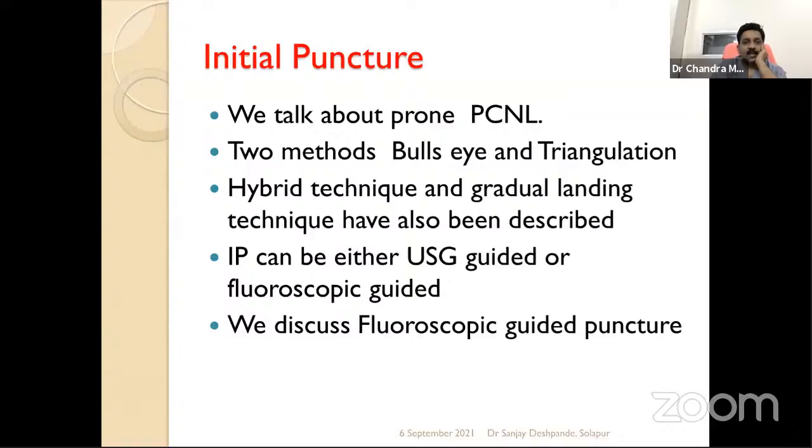Initial puncture. We talk about prone PCNL. Yes. This is the slide I am seeing now.